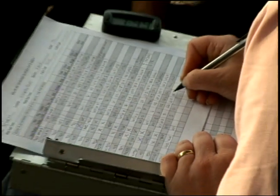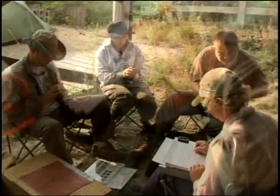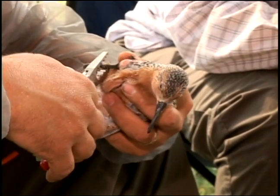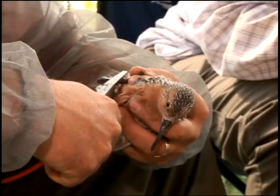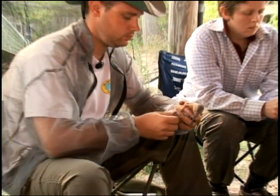All this information is meticulously written down and recorded so that it can be added to a computer database. It's extremely important not to stress the birds, so they are handled as carefully and as quietly as possible.